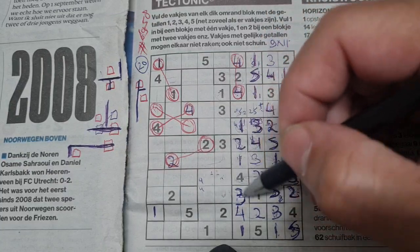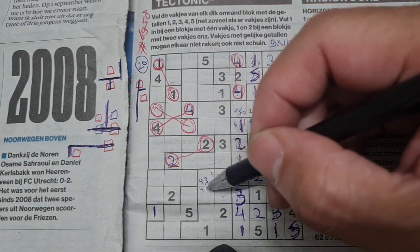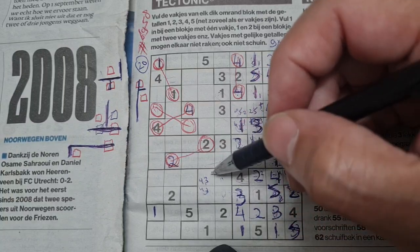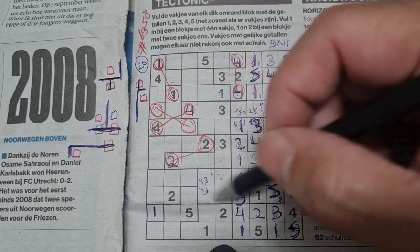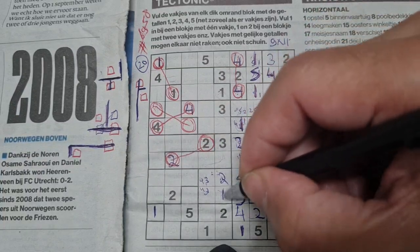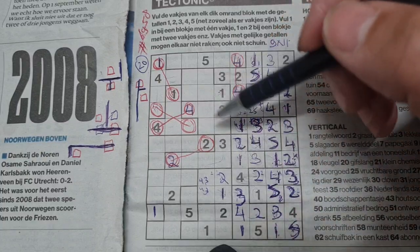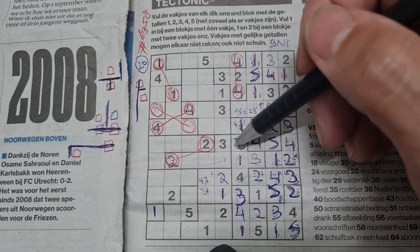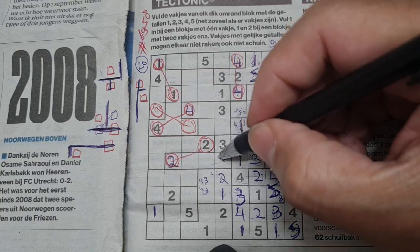These two boxes can be a 3, so the 3 goes together with the 4 as a pair. The other pair should be the 1 and the 2 in this quarter box. 1 and 2, we have a 2 there, no 2 there. 2 should be here, and the 1 goes there. I think this box should be a 5 because it can be 1, can be 2, can be 3, can be 4. Yes, definitely a 5.